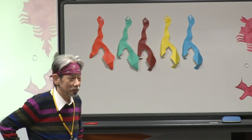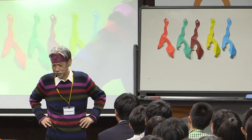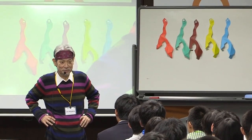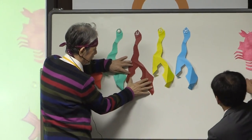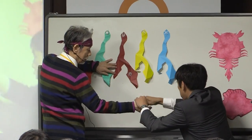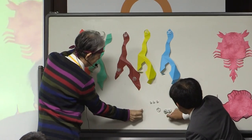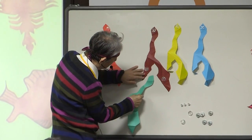And did you notice anything? I gave a hint at the front of my lecture on this topic: jigsaw puzzle. Okay? So this is, for example, look at this. Here is a concave part.